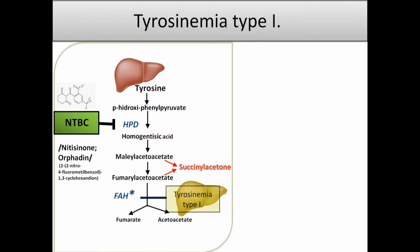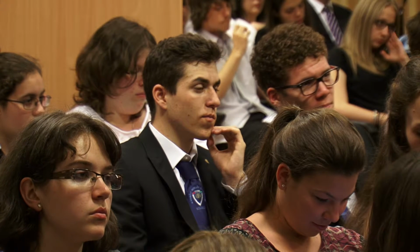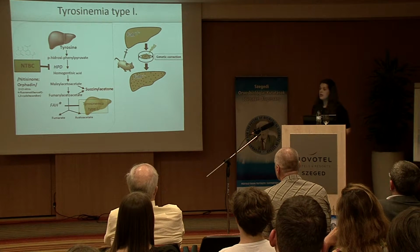the acute liver injury. We have created the mouse model of the disease with the deletion of a significant part of the FAH gene in a mouse strain. We use this strain to perform different gene therapeutic preclinical model experiments.